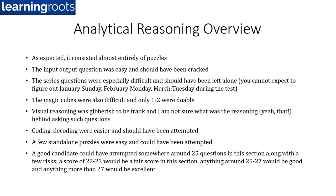Standalone puzzles were easy, could have been attempted. They were not very difficult. So the only pain point here was the magic cubes and the series-based questions. If you could have left those. Visual reasoning, if you could have figured out some logic to it, then of course could have attempted. But these 3 types were present that you should have left away. Rest of the questions were not very difficult, to be very frank.